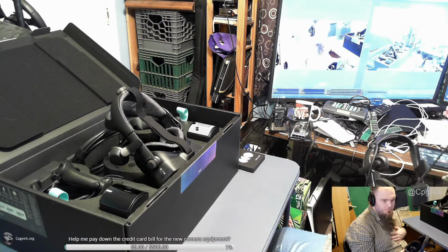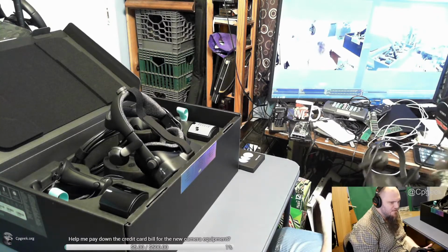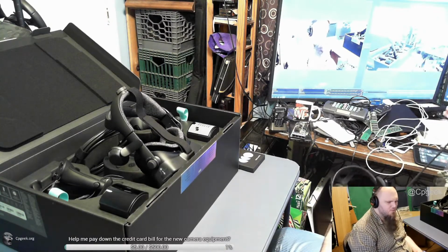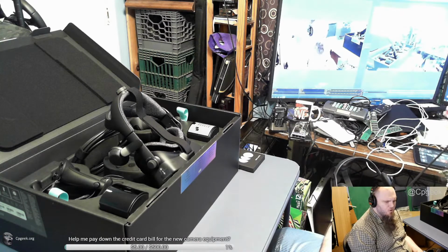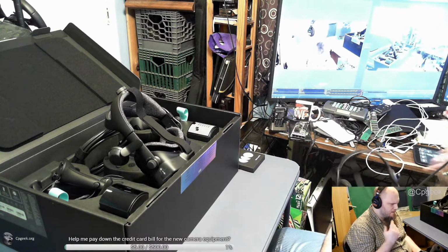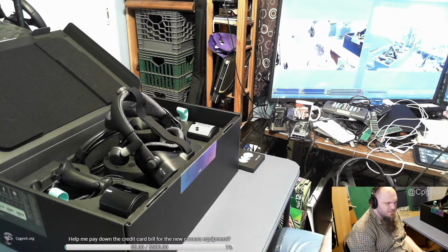I'm personally kind of an audio geek myself. I wouldn't go down the audiophile road, but I do enjoy some higher end headphones. I enjoy listening to clean audio.